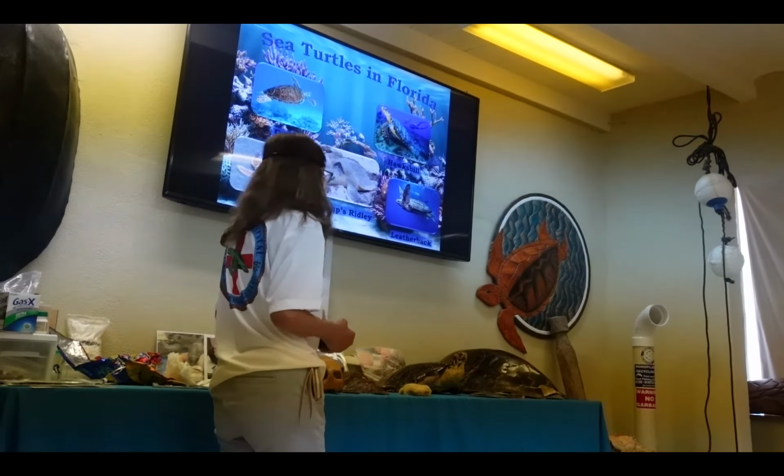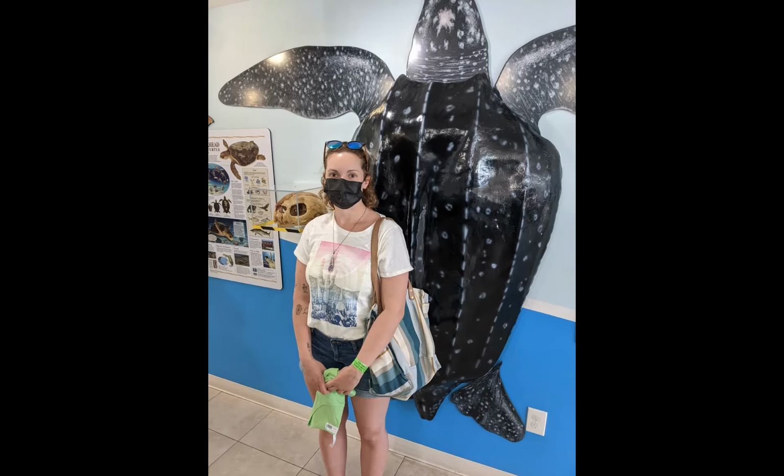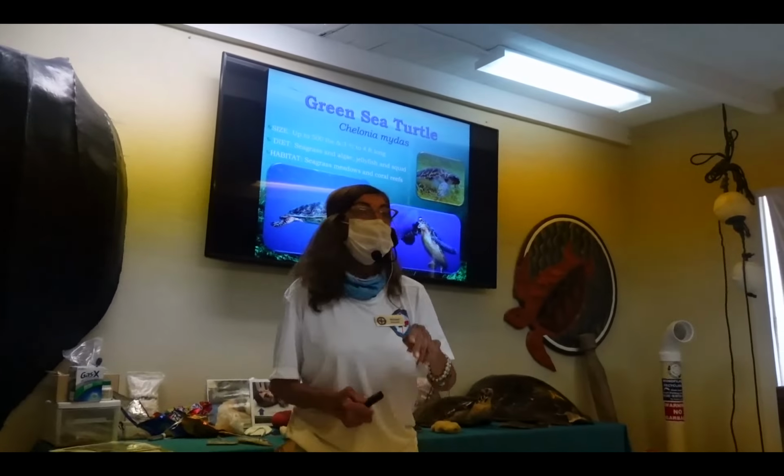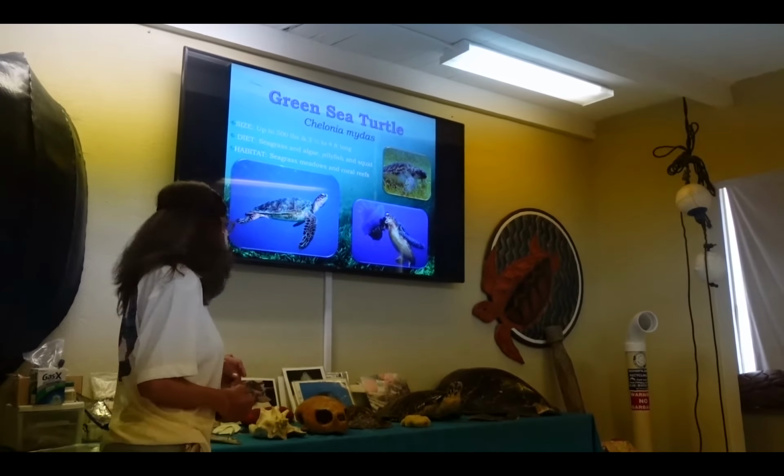There are 7 species of sea turtles throughout the world. 5 of the 7 are found in Florida: green, loggerhead, leatherback, hawksbill, and Kemp's ridley.